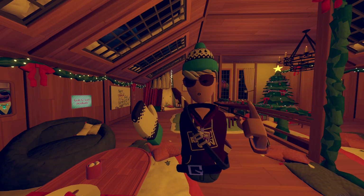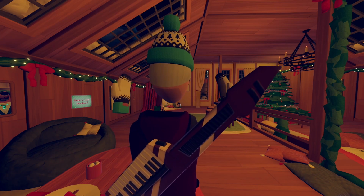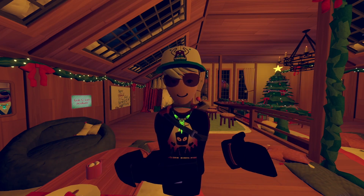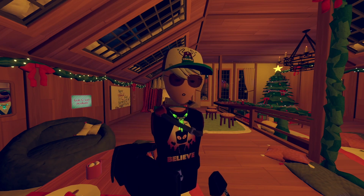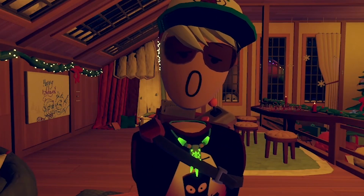We also have this variation with the keytar on my back. Oh, the menu got in your way. The keytar on my back, so super cool. I really like the keytar. I also used the Forbidden One shirt in this outfit, but it's not really like a RecCon outfit. It's kind of weird, honestly. I don't even know why I made this.